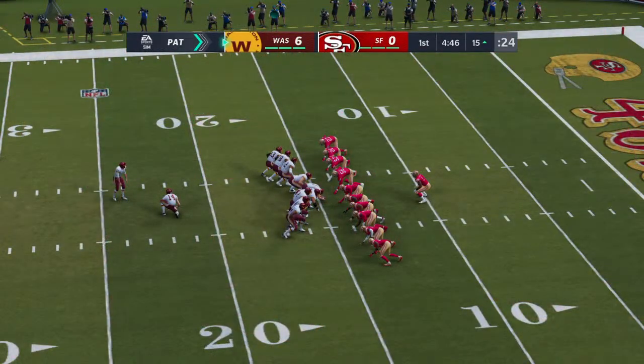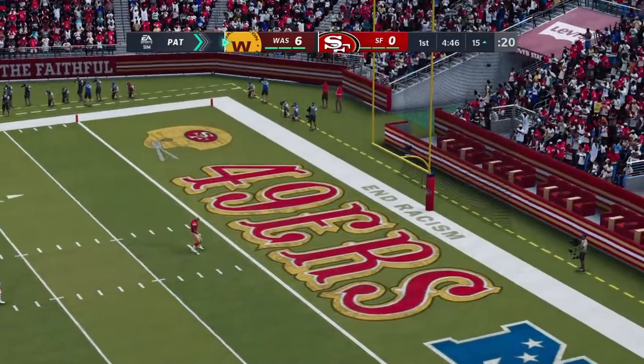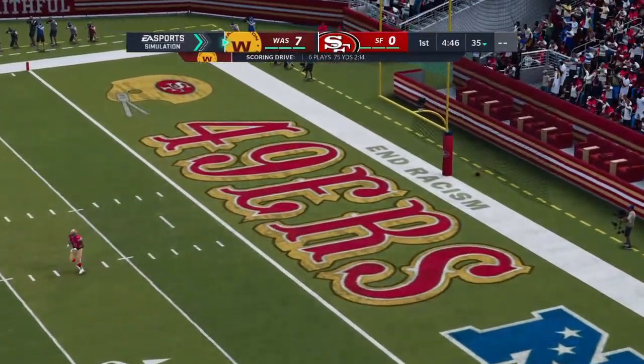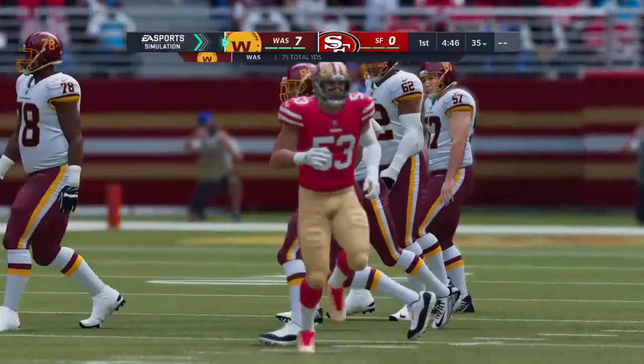Dustin Hopkins on now to add the extra point. It's good, and Washington will take a 7-0 lead. Washington 7, 49ers nothing.